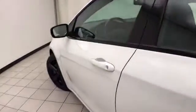This SXT has keyless entry, power windows, locks, mirrors, height adjuster for the driver's seat, along with a tilt and telescopic steering wheel to put you in that perfect driving position.